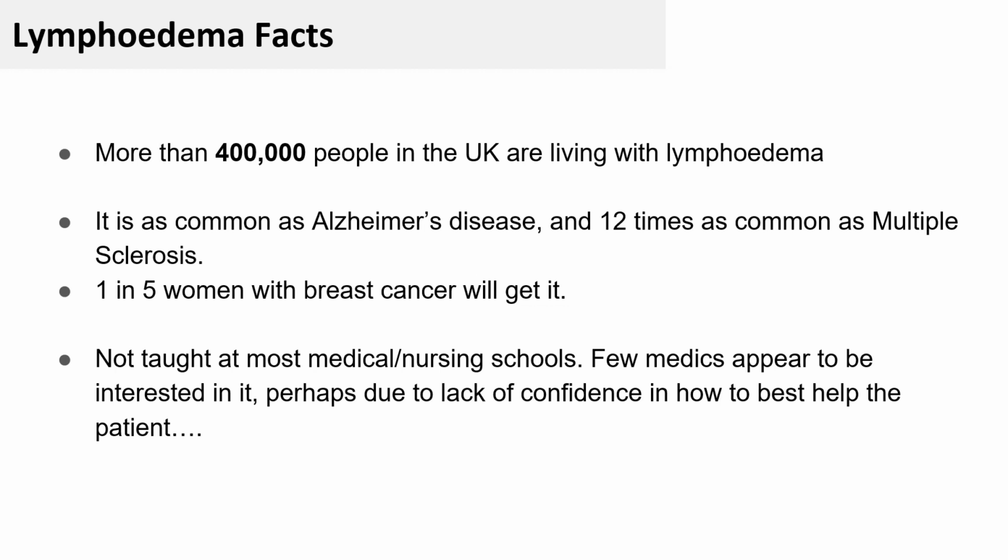So how common is lymphedema? I think it's incredibly common. At least 400,000 people in the UK are thought to be living with lymphedema, and I personally suspect that may be an underestimate. The more you look at people's ankles when out and about, the more you'll see people that don't have normal shaped feet and ankles. Lymphedema is not that rare. It's as common as Alzheimer's disease, 12 times as common as multiple sclerosis. We know that 1 in 5 people with breast cancer will develop lymphedema as a result of their treatment.